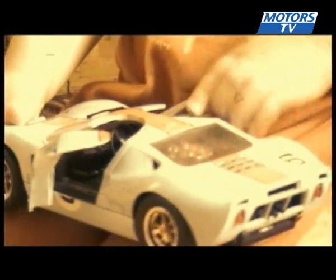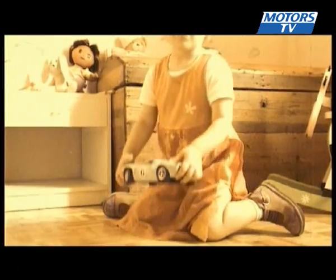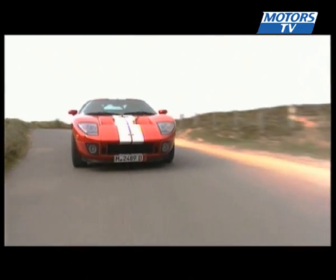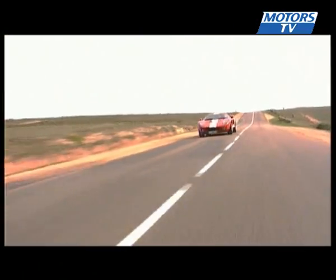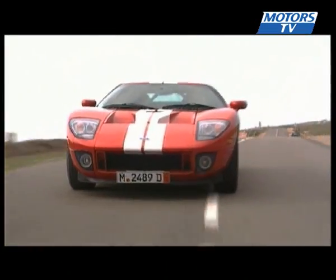1980. A lovely 3-year-old girl already has a toy car in her hands. The car is the Ford GT40, and a passion is born. 26 years later, she has the honor and pleasure of getting behind the wheel. Or rather, its replica, the GT.